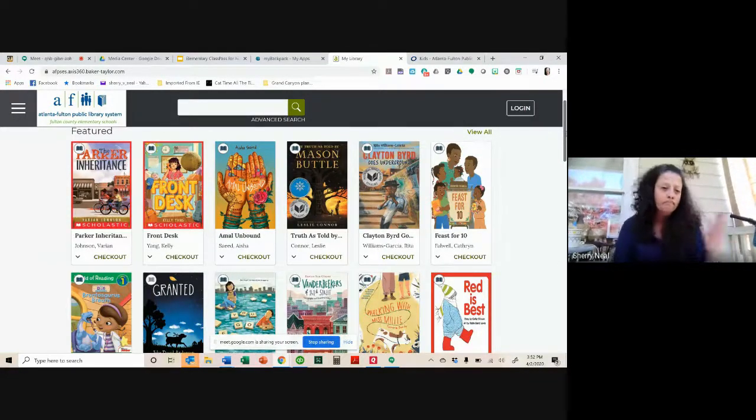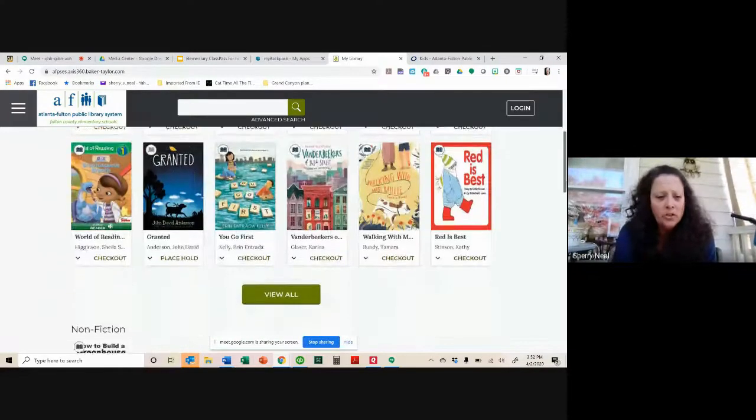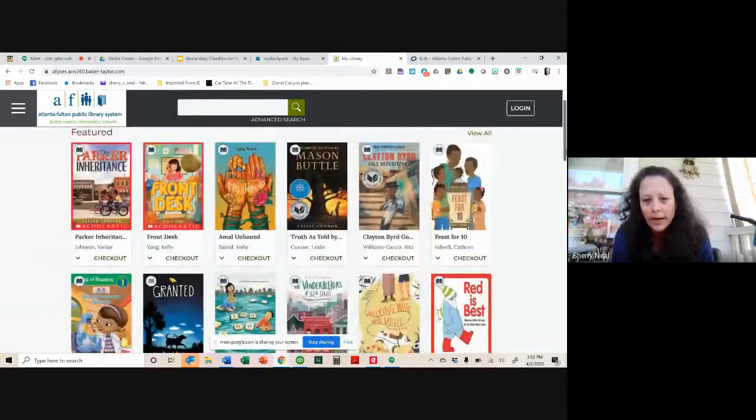Maybe if they're trying to read them over the summer, or if the copy of the book they want to read is checked out. And so this collection is curated for Atlanta Public Schools. So there are fewer books here than there are in Overdrive or in the library catalog itself or in Hoopla, which I'm going to talk about in a few minutes, but these are ones specifically related to the school.